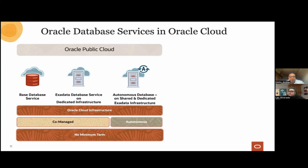The other really cool thing to note here is that there's no minimum term in public cloud. You can spin up any one of these databases, use it temporarily, and spin them down. Therefore, you only pay for what you use.